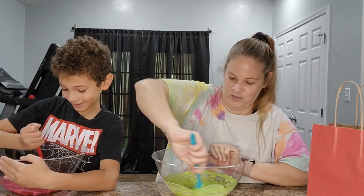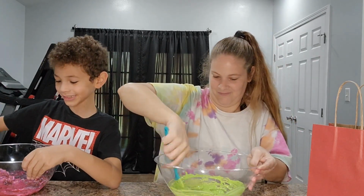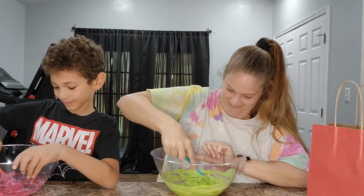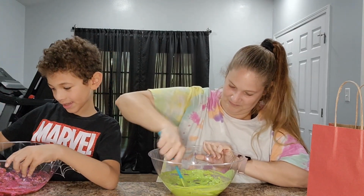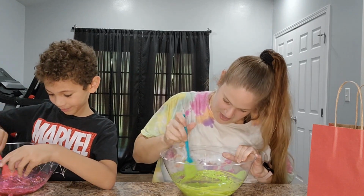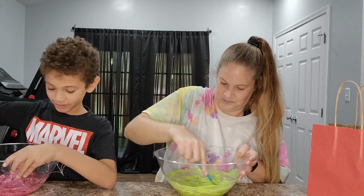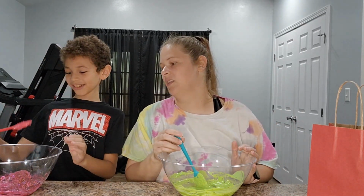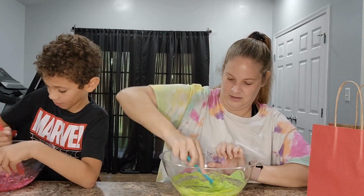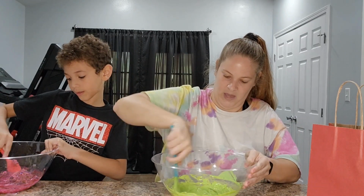Wow. It's getting there. Don't get on your shirt, okay? So stretchy. So sticky. Wow, I love it. That's a little weird on the side. What was going on there? Wow! Look at this. So stretchy. So sticky. So sticky. It takes a little bit of this activator to make slime.